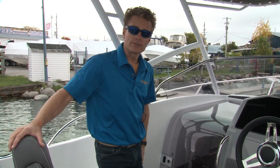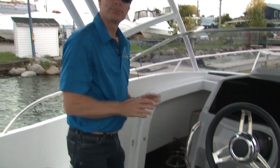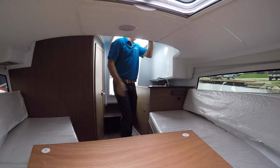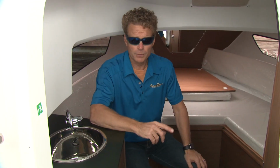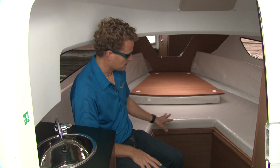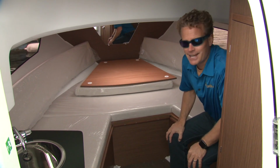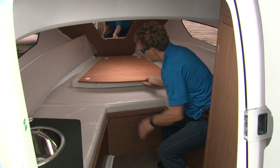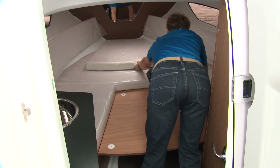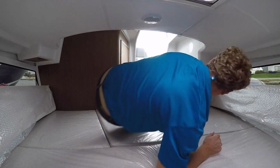Now, what really separates a Leader from your traditional day fishing boat is this big cuddy cabin. And there is plenty of space down here to enjoy an entire weekend on the hook. Now down below we find a small galley to port with a stainless sink and faucet. And as you can see, there's plenty of room to sit with the filler cushion removed to either side. But if you're staying overnight, and that's what this is really all about, you simply slide the filler in with the cushion, and you've got a decent-sized V-berth.